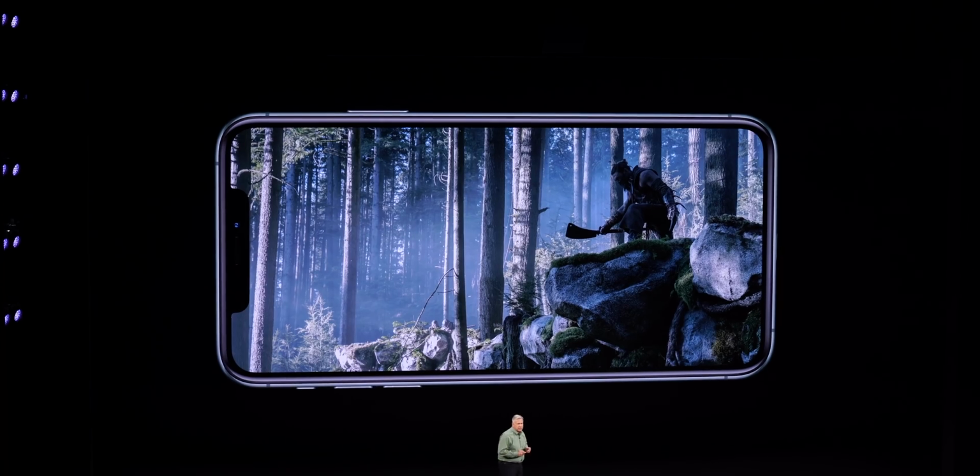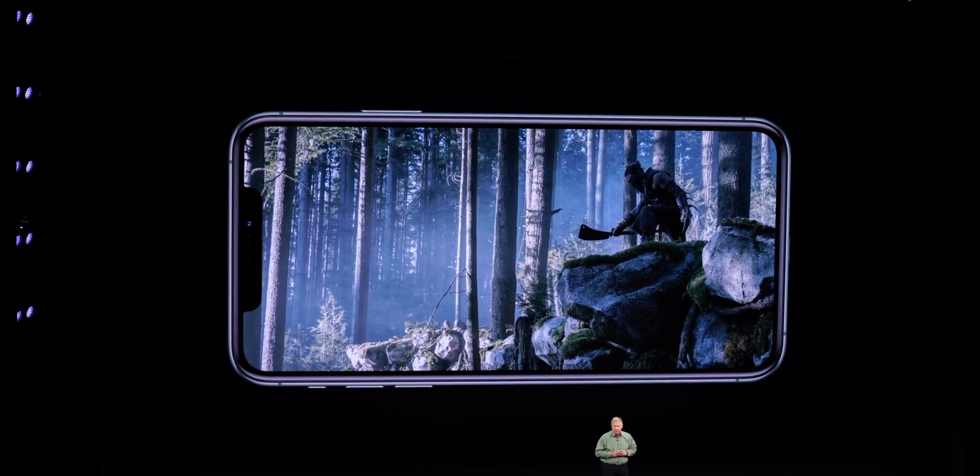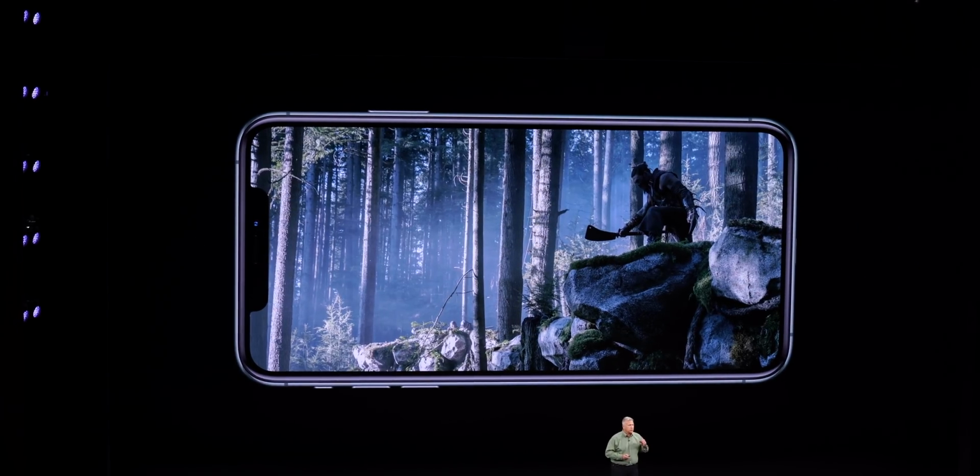Now, while you do lose HDR10 and Dolby Vision on the iPhone 11, you do get Dolby Atmos and spatial audio, same as on the iPhone 11 Pro. Apple kind of showcased that on stage where it creates this virtual surround stage around you. Kind of curious to see how that actually works in person. But either way, while you do sacrifice some of the video, it's nice that you get the same audio.